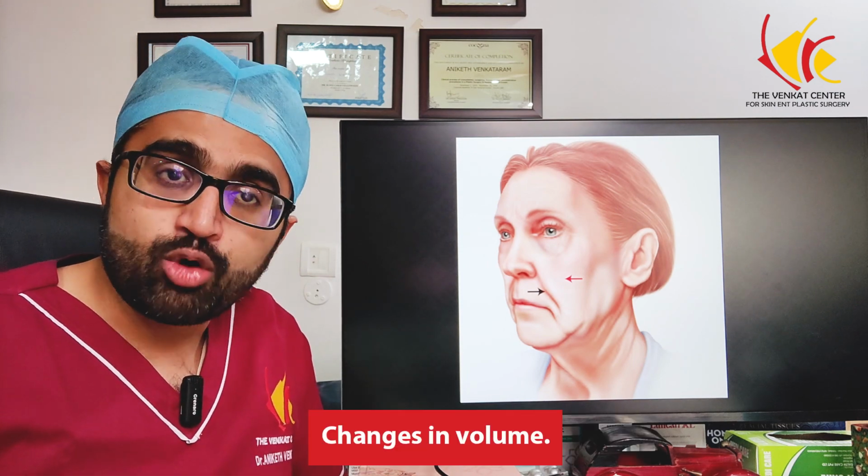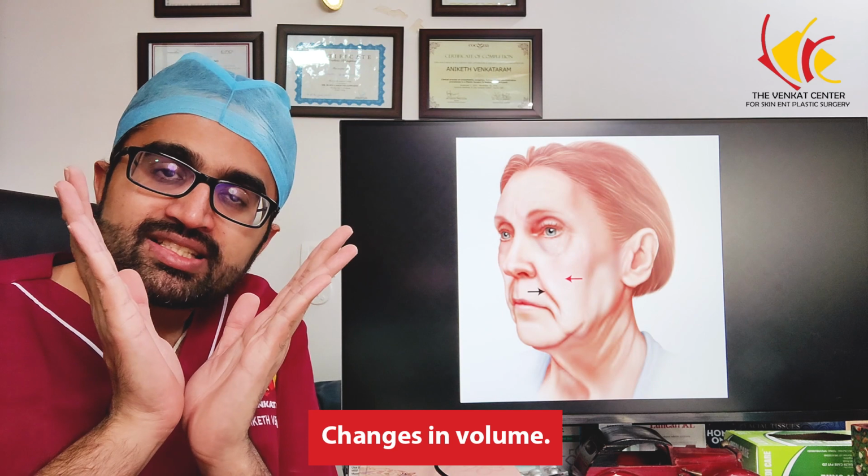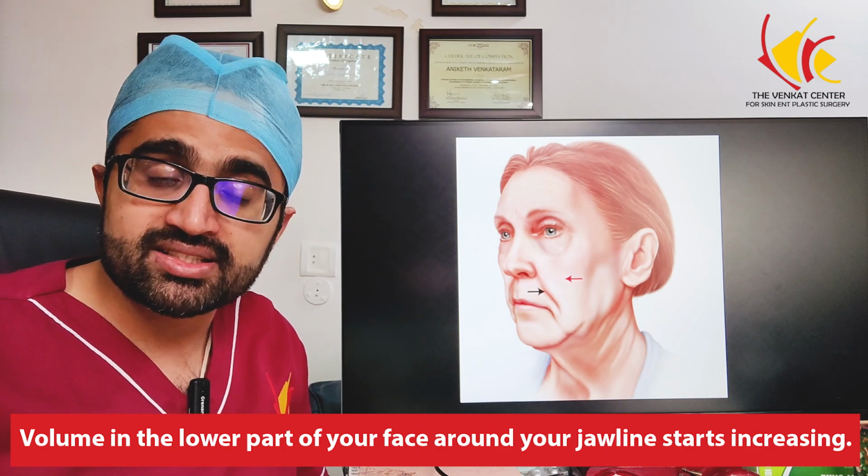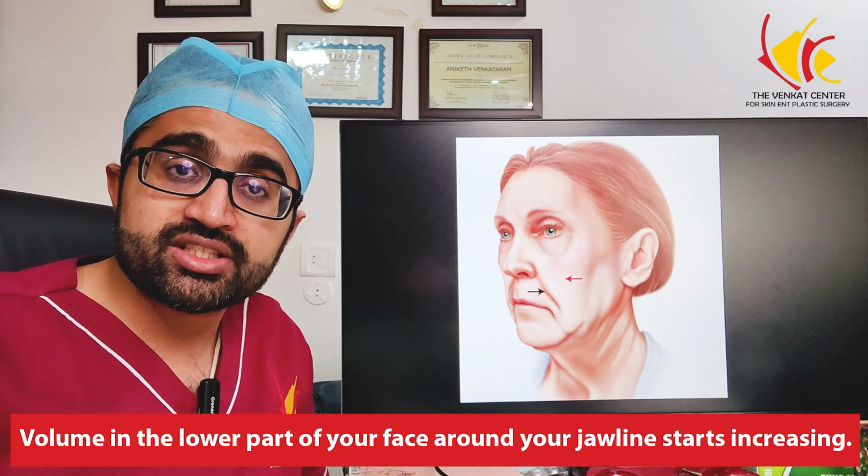Second thing is changes in volume. When you're young, your face is like this, it's like a V. As it gets older, it becomes more squarish. This is because volume in the upper part of the face around your eyes starts reducing, and volume in the lower part of your face around your jawline starts increasing. This is what leads to the change in the shape of the face.